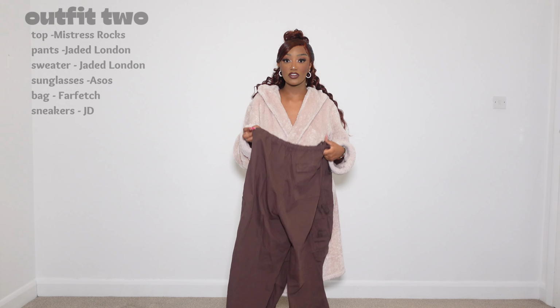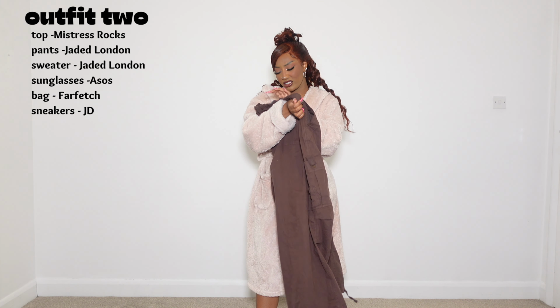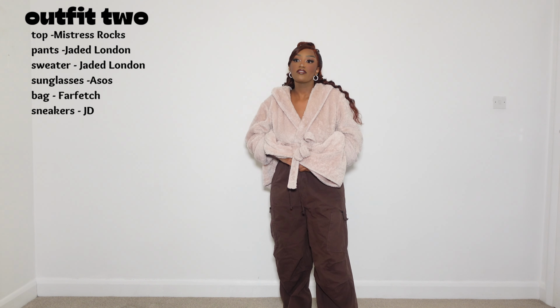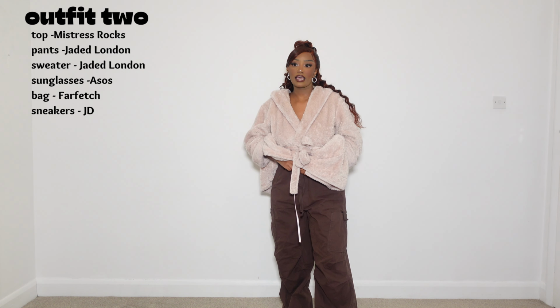So for this next outfit, I'm gonna be styling these baggy pants. I think I got these from Jaded London. I got them in a medium. I'm sure you guys have seen these pants everywhere. I've got all Calvin Klein boxers and I want the Calvin Klein brand to peek through.